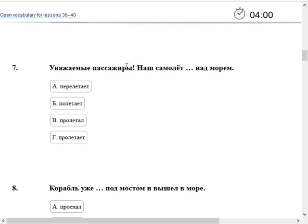So Елена asked her father to drive to her as a guest on the weekend. Уважаемые пассажиры, наш самолет something над морем. So, dear passengers, our airplane does something over the sea or over the ocean. So I'm going to assume, I really hope that they're not saying our plane is about to crash into the sea, so let's go ahead and assume that they're saying our plane is flying by the sea.